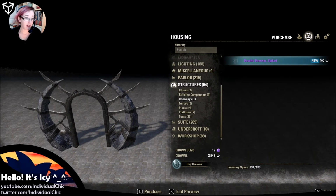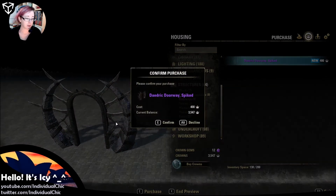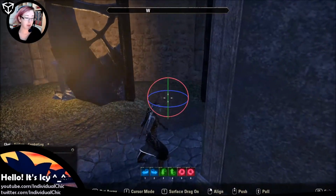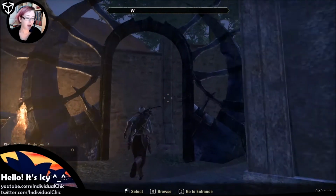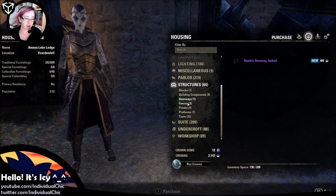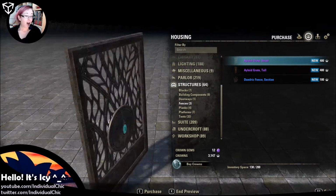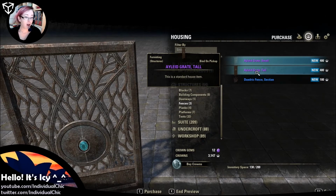Oh, wow. That's really cool. Oh, let's buy that. Wow. Okay, that's way cool. All right, fences. Fence! Oh, wow, that's so cool. Oh, that's so cool.